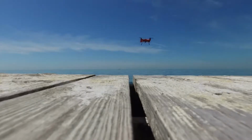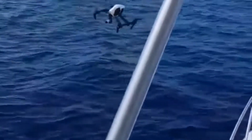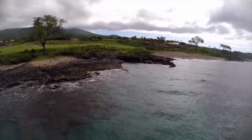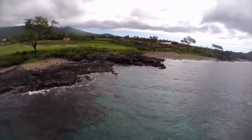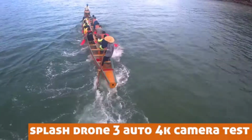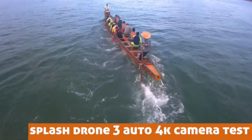If you have a drone, you know what it feels like to fly over water. And if you still don't, you've probably seen video of the thousands of drones that have crashed in the water to never be seen again. Our goal is to change the way you fly by removing the fear of flying over water or even land on it. The new camera captures 4K video at 25 frames per second and 14 megapixel pictures.